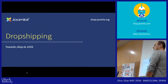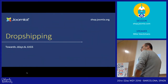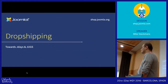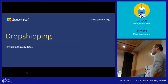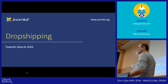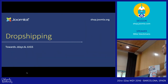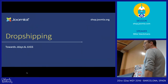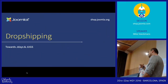JUGs as well. Mostly they have monthly meetings. So let's say you got a JUG of about 15 people. Each one of them wants to order one or two items. Instead of shipping them all separately, you can combine them into one shipment and send it to the JUG. And then at the next JUG meeting, you'll have like a little Christmas at the JUG. You can unpack your presents. So dropshipping is one of the things that's coming. We're actually working on debriefing and the projects right now.